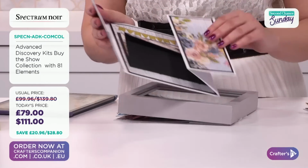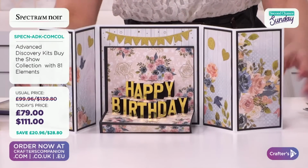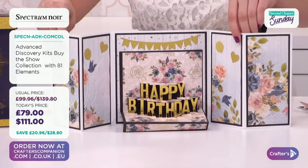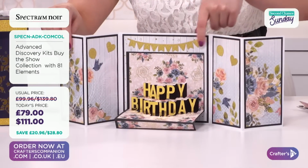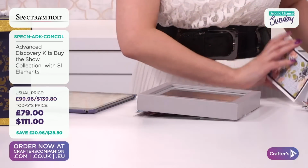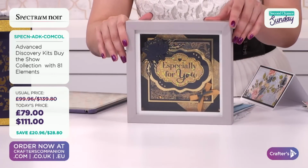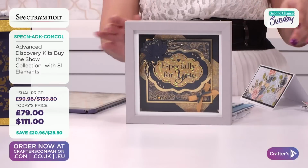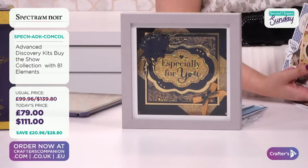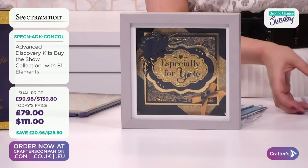As well as that, we have got Happy Birthday is number 3. And that is your pop-ups, and you've got the bunting that we had earlier on, haven't you? So that's the 3rd one. The 4th one, oh, get ready to ooh and ah. Oh, Craig, that one is available for you. That one's number 4, the especially for you frame.